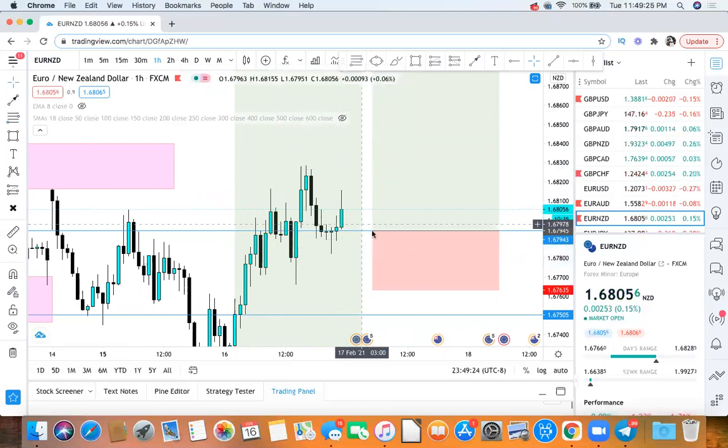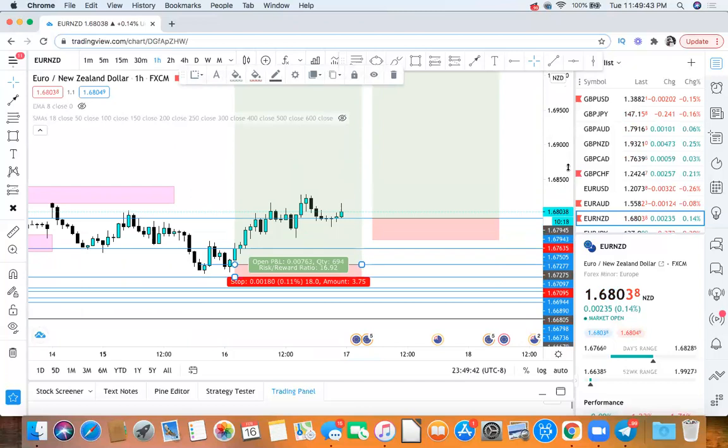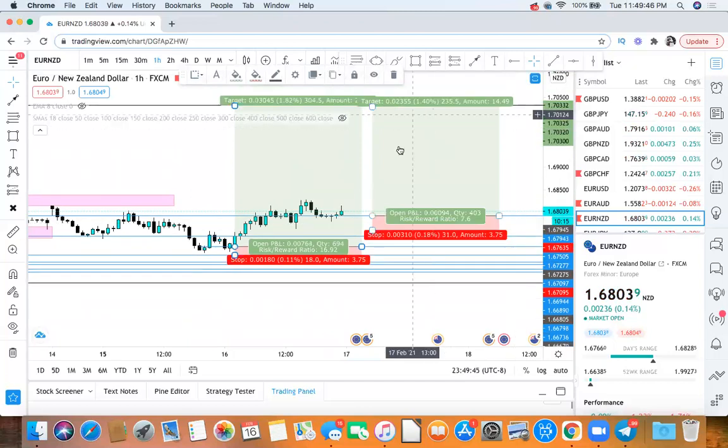And this was actually a sniper entry with no drawdown. I got in right on this candle open and am currently running around 10 pips on that entry. Not much, but either way, there's no drawdown, and we should definitely see Euro NCD continue being bullish to the upside to hit our final take profits that we have for them.